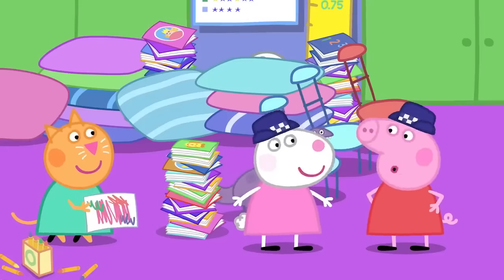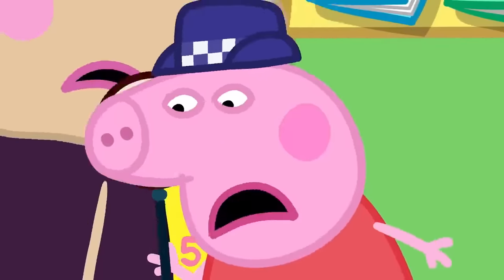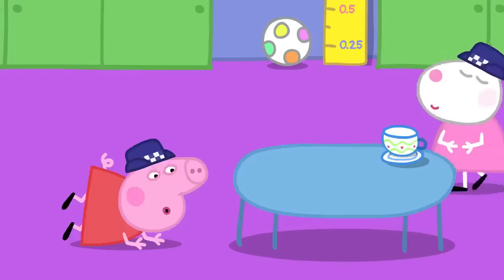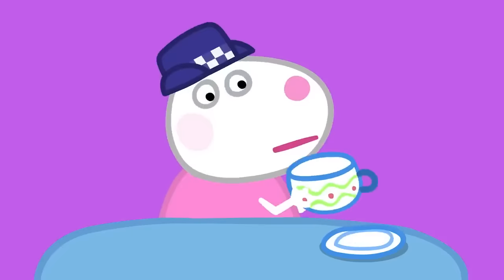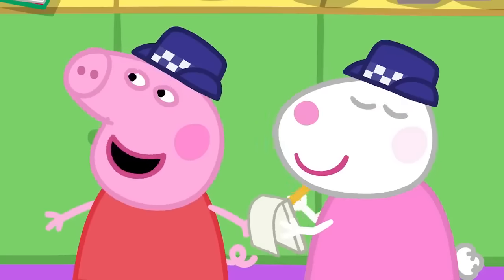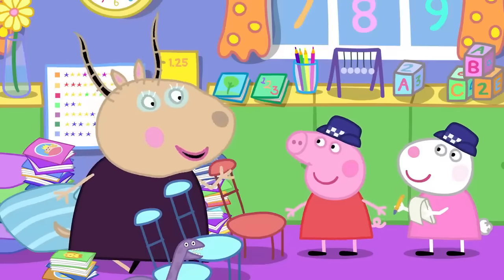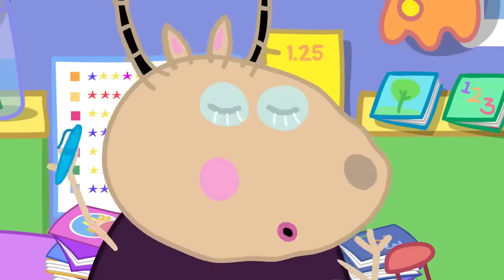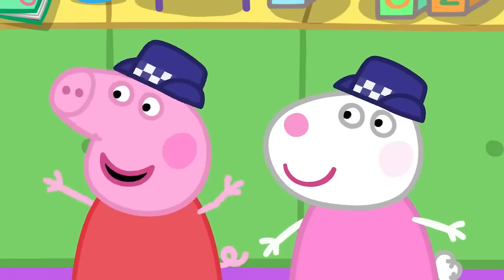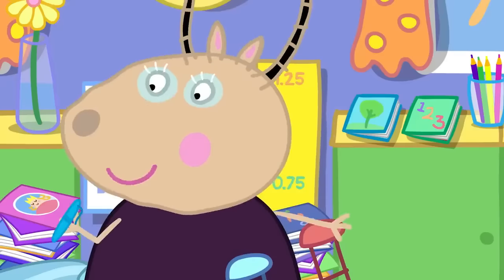Let's take a big look around. The special blue pen must be hidden somewhere. Peppa and Susie are searching everywhere for the special pen, but they can't find it anywhere. I have an idea. Now, Madame Gazelle is answering questions at the pretend police station. When did you last see your pen, Madame Gazelle? Well, let's see. I used it this morning, then I put it behind my ear. Oh, my! Madame Gazelle's special pen has been behind her ear all along. We found it! We solved the mystery! Hooray! Thank you for helping me, Peppa and Susie.